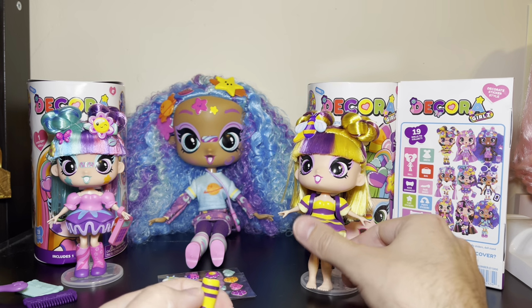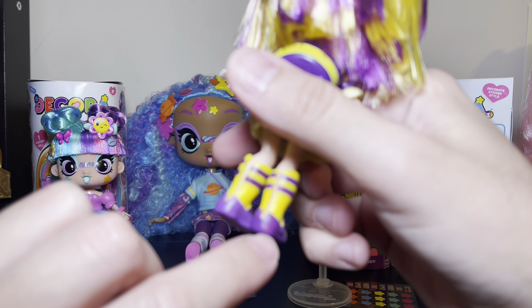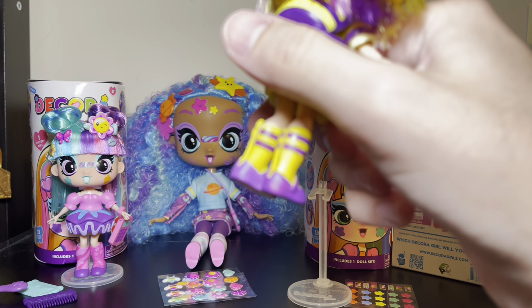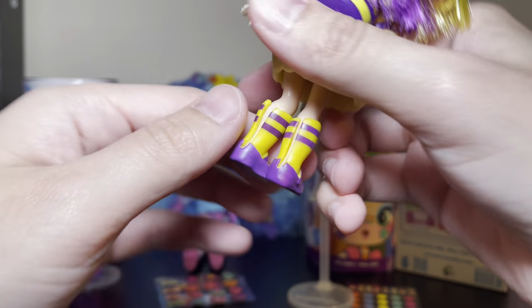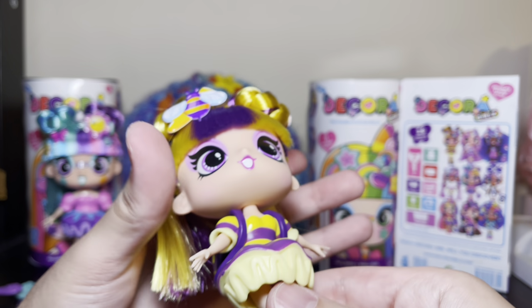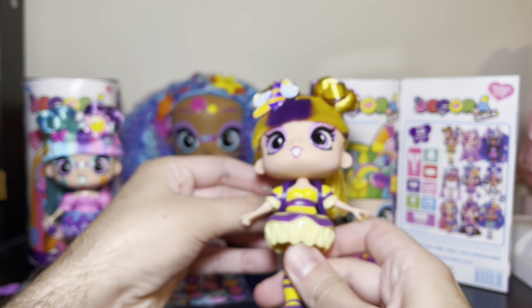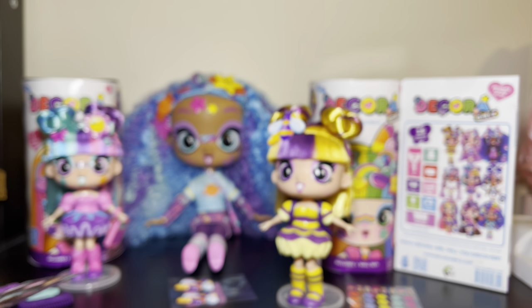Pretty simple. Just like little boots. There they are. They're fine. There's some weird inconsistent paint on this one right here, as you can see. But for the most part, I feel like the quality control on these is decent. They have good paint detail, and I think the price point is still pretty fair. Like that. Okay, let's do some more puffy stickers.